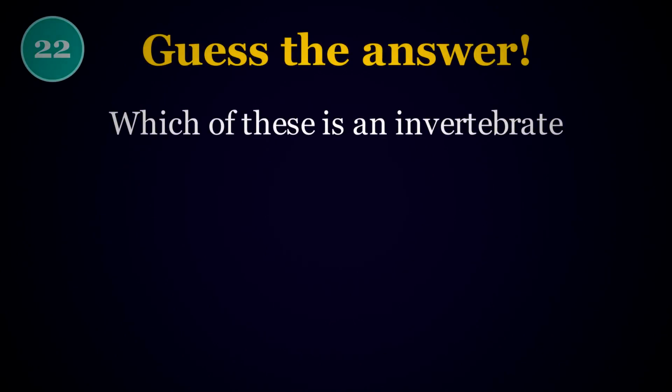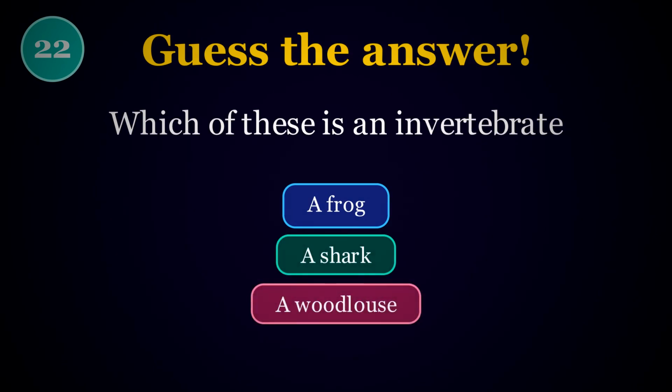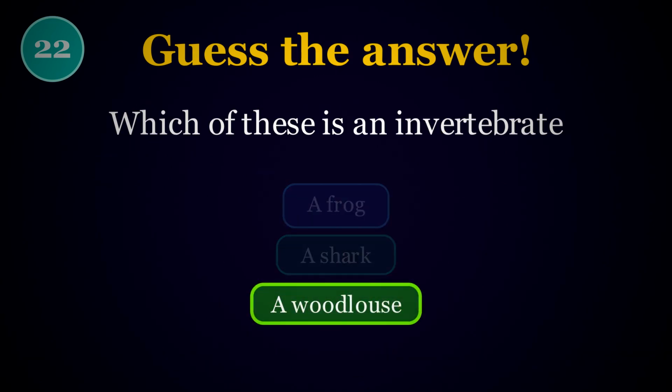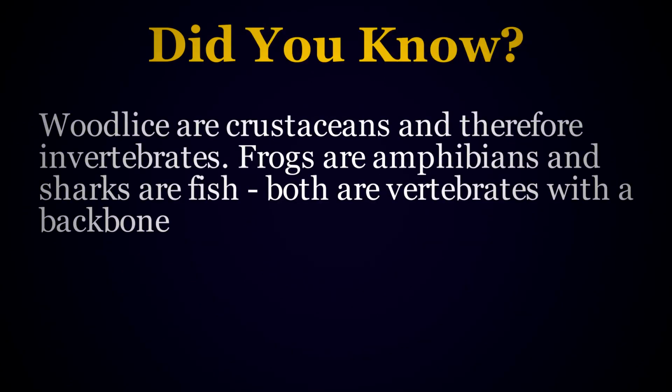Which of these is an invertebrate? A frog, a shark, a woodlouse. The correct answer is a woodlouse. Here's an interesting fact: woodlice are crustaceans and therefore invertebrates. Frogs are amphibians and sharks are fish, so both are vertebrates with a backbone.